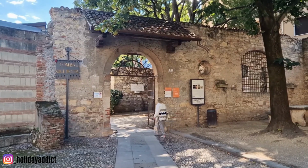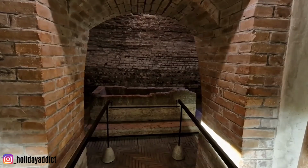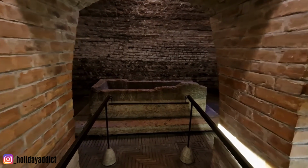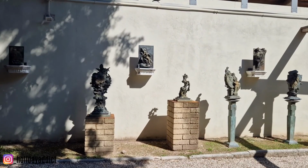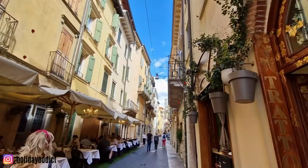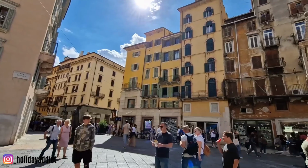The story of Romeo and Juliet and the deadly feud between the families Montecchi and Cappelletti attract many tourists, to the point that they even have a Juliet's tomb. It's a lovely place to visit if you have the time. Okay, you participate in the Romeo and Juliet charade.